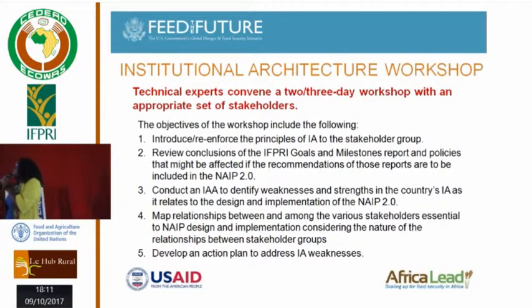So like I said earlier, institutional architecture isn't something new to us, but it's something that we need to always remind ourselves about that can help in improving the coordination of the policy development process. In the workshop, we'll also review conclusions of the IFPRI Goals and Milestones report, which Usman and I believe Ismail talked about earlier this morning, and look at the policies that might be affected if recommendations of those reports are to be included in the second generation NIBES.